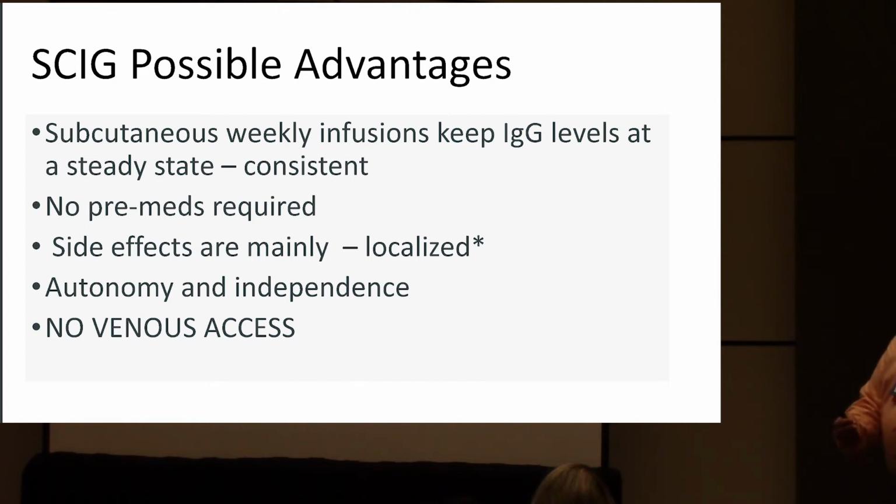So in that situation, if you're one of those patients who start to see it becoming less effective, you can talk to your physician about possibly, instead of every 4 weeks, breaking that in half and doing it every 2 weeks, or administering it subcutaneous if we can get your insurance to cover that, which we've been successful in several cases with myositis patients. Another benefit, no pre-meds required.